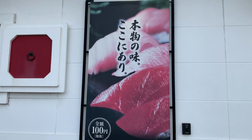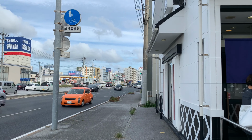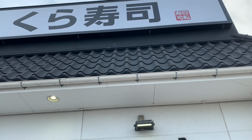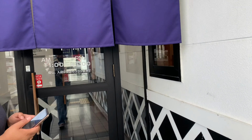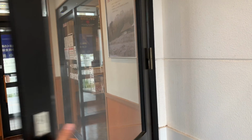So we're back to Sushi House here in Okinawa. Here's Highway 58. This one here is Kura Sushi. Okay, I'm gonna show you how to order sushi at the sushi restaurant here in Okinawa.